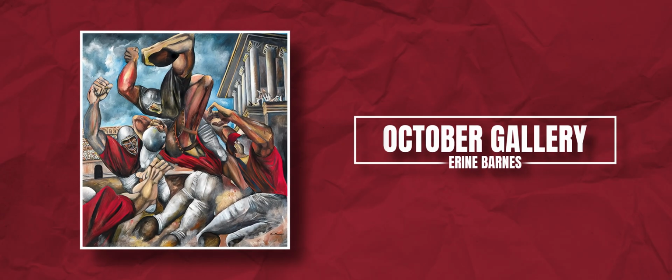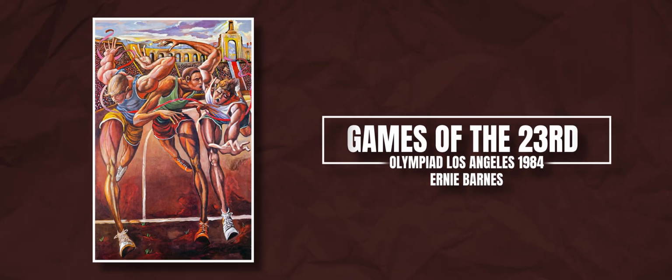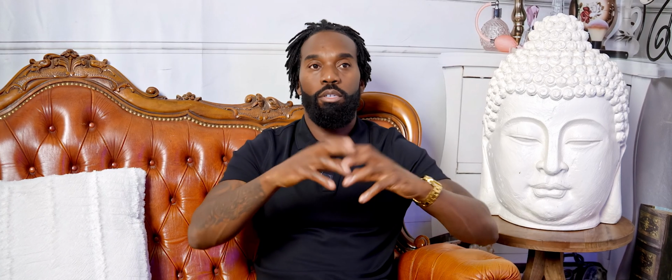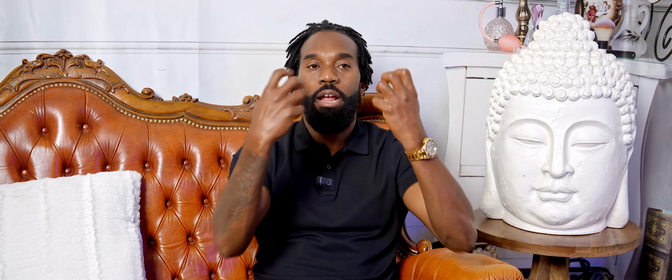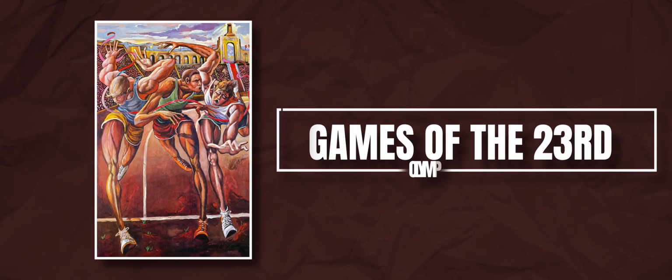And it was the October Gallery. And they featured a lot of Black artists. And one of the artists in particular was Ernie Barnes. Tysen was just enamored. He saw the painting, and it was almost like the sky opened up and it shined right on that painting. And he just had to have it. I saw it on the wall, and it just attracted me to it. It was just like a light was shining on it. It's like, you have to have this painting.